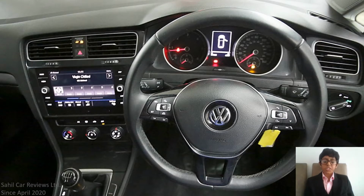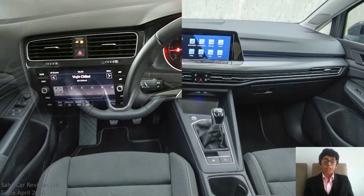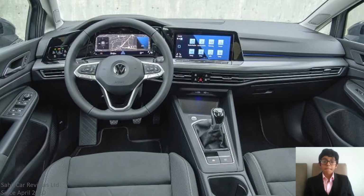Let us begin this video by talking about the interior of this car. So Volkswagen have completely redone the car's interior. You do get as standard a new gear selector, a new steering wheel with the new VW badge, and you also get some new screens.